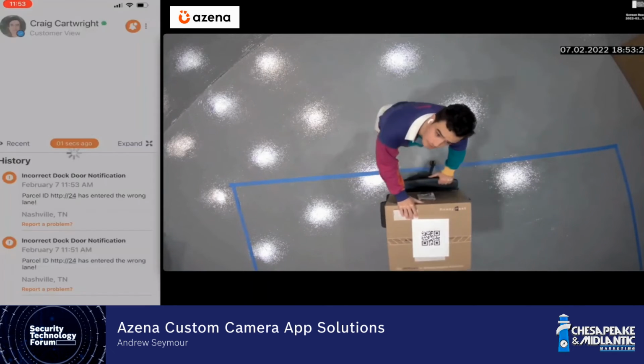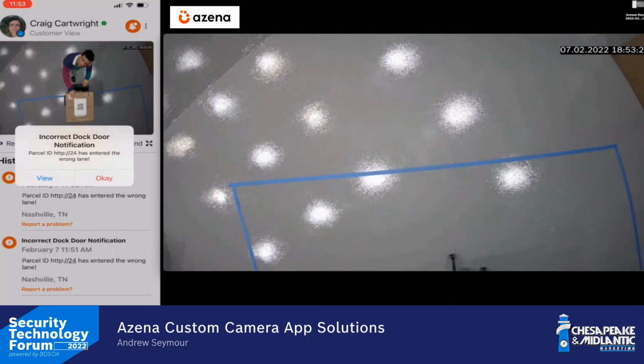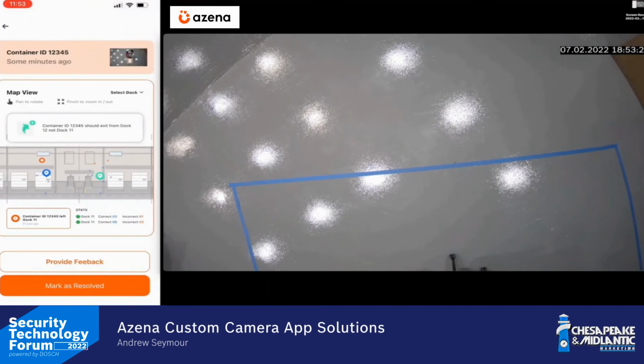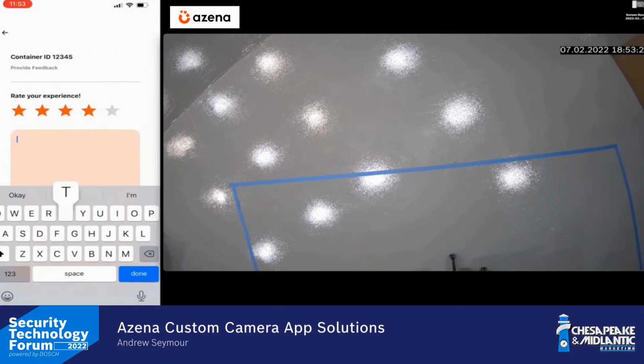So as you can see here, we got an alarm on a mobile app indicating that it was the incorrect door. It geolocates it so that you know exactly where you need to go to find this potential theft in progress. And you can leave notes for future improvements. So ensuring that, hey, okay, yes, that was actually a theft and we need to make some modifications in order to solve this problem.